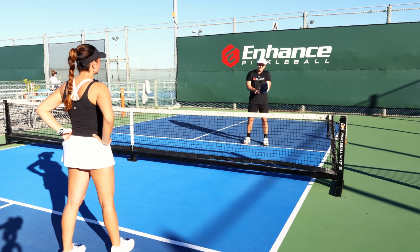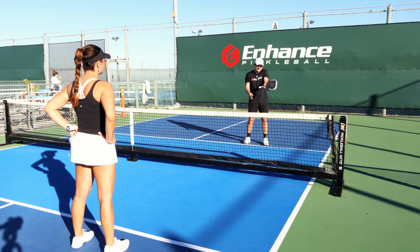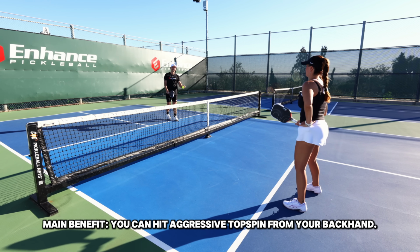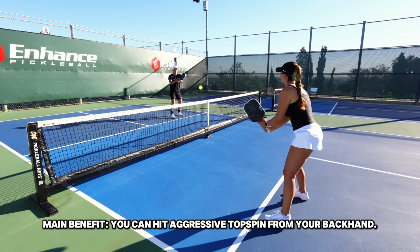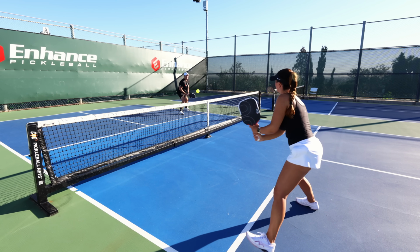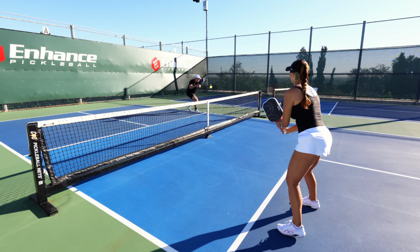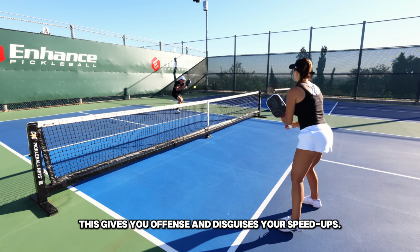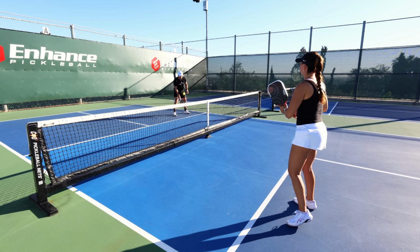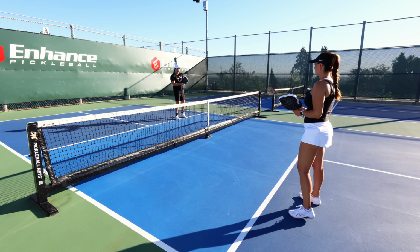The problem is that it can be a little bit tricky to get the technique down if you don't come from a tennis background. The main benefit of using the two-hander though is that it gives you the ability to use aggressive topspin, where with a one-hander, it's pretty hard to do that. As you can see, I'm able to dink cross court with topspin with my two-hander like I would off of a forehand. So if this isn't something you have in your arsenal, it's very hard to get the hang of. You need to practice it a lot.